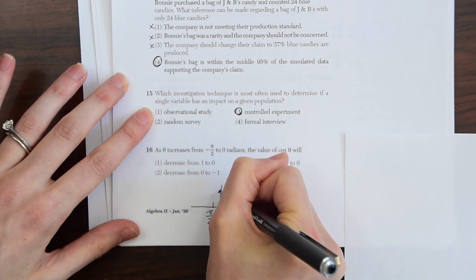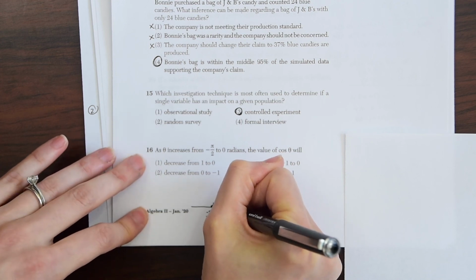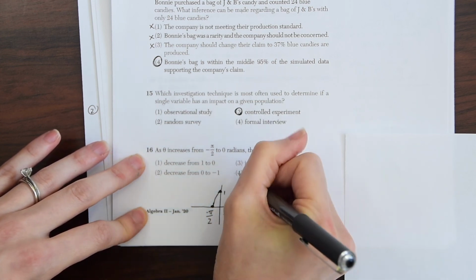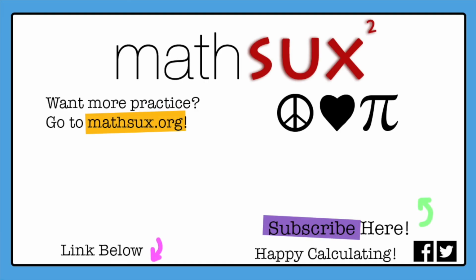So it always starts at 1 and makes that V shape. So we know it's going to go down. So notice it's going from 0 to 1. So 0 to 1, that is choice 4. And that's our answer.